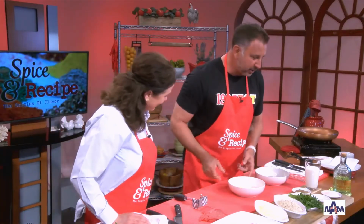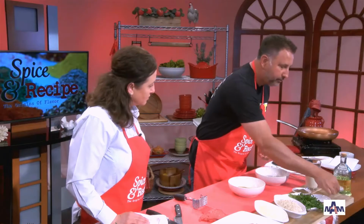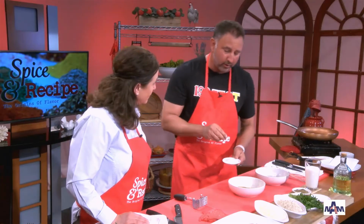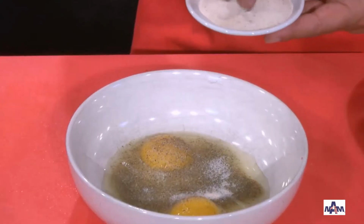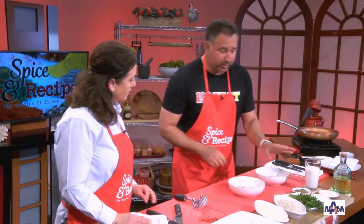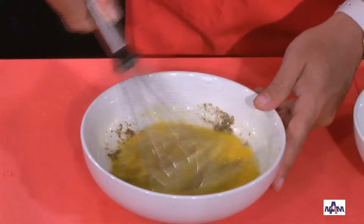Okay, so we'll put some pepper in, however much you want. You like spice, don't you? I do, but I also like the garlic. This is garlic salt. I love the garlic salt. You want garlic in there. And I'm also going to put some of the garlic salt in the mixture. Okay, I'm gonna whisk, you whisk away.